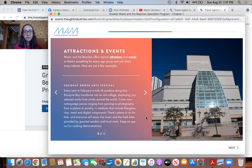Coconut Grove Arts Festival. Every year in February, a mile of coastline along Biscayne Bay transforms into an arts village, displaying jury-selected works from artists from around the world. Come view cutting-edge pieces ranging from painting to photography, from sculpture to jewelry, in mediums that include fiberglass, clay, metal, and digital components. There's plenty to do for kids, and everyone will enjoy live music and the fresh bites provided by gourmet vendors and local chefs. Keep an eye out for cooking demonstrations. Okay, so Coconut Grove in February.